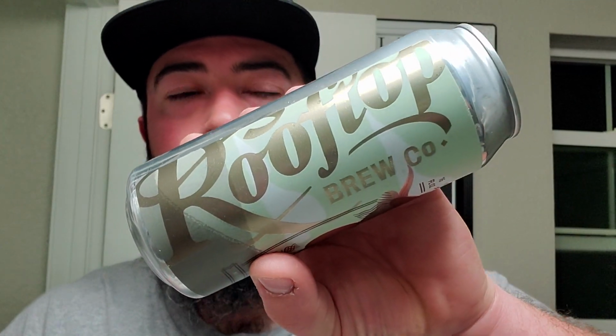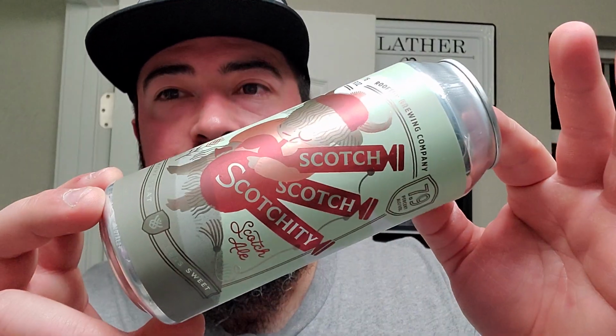Alright, I'm back. We got the Rooftop Brew Co. Scotchity Scotch Ale. And this is the same one that I had in my unboxing video. So I'm about half done with it.